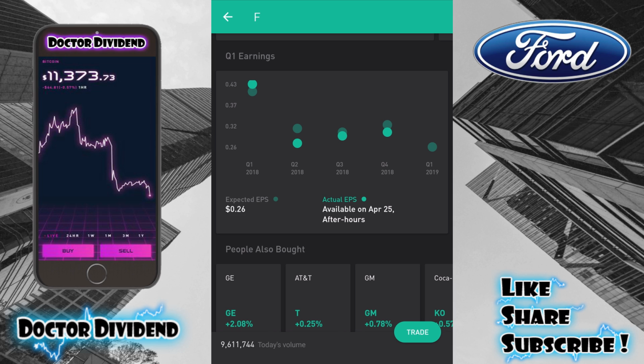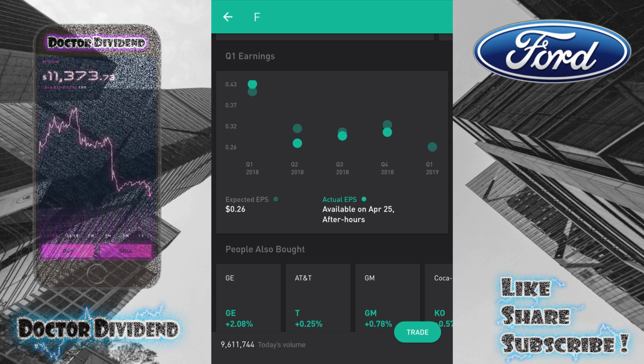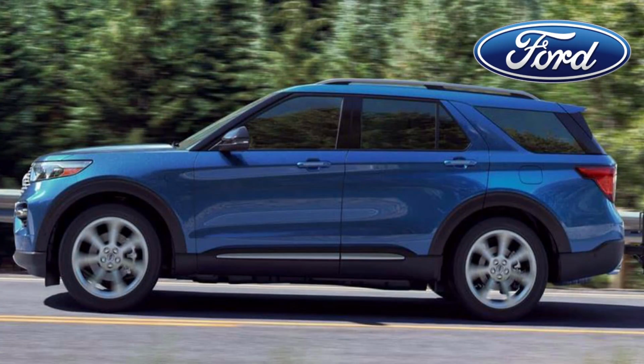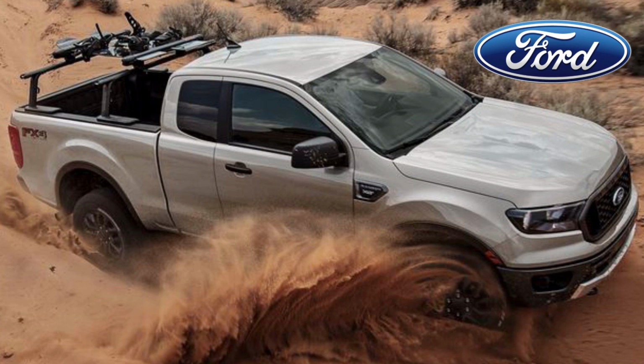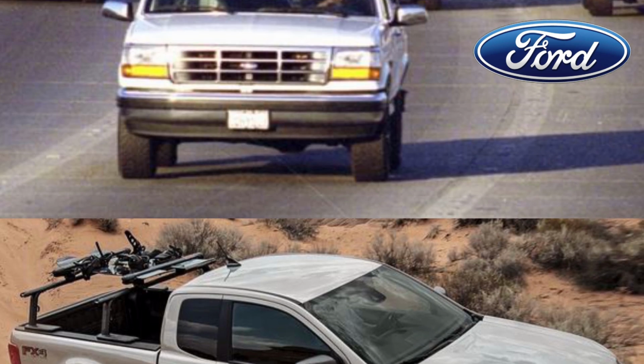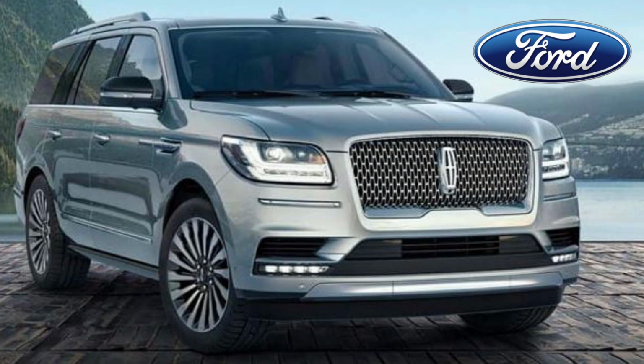In the U.S., it has been shifting its focus to its SUVs and its trucks, which are very, very profitable. It's also been refreshing its lines as well. In SUVs, there's a new Explorer, new Escape that has had some favorable response. It's also coming out with some smaller vehicles, which a lot of folks are excited about. The Ranger, the Bronco, its Lincoln division has also been doing very well with the Navigator.